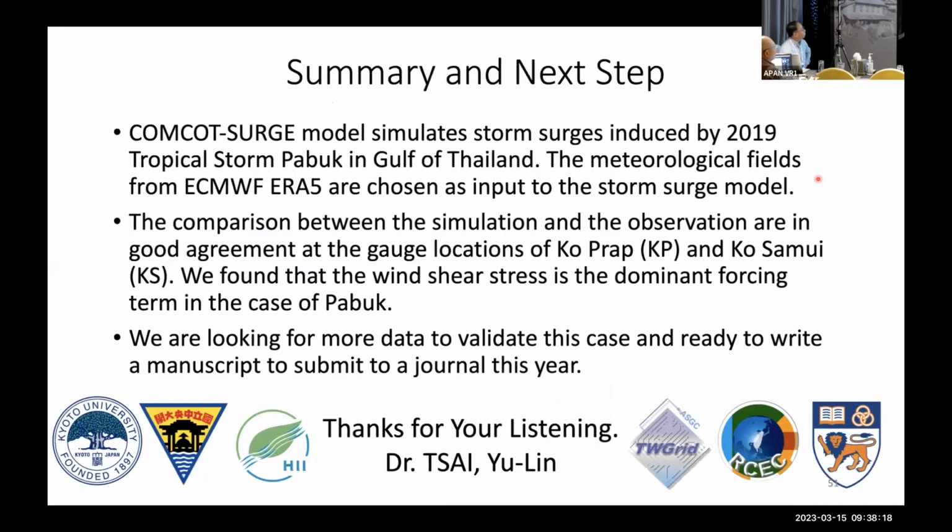And now, for the summary and the next step for this case, now Kanka can simulate the storm surges by this event in the Gulf of Thailand. So then we use the EIFI data as the input to drive our model simulations. Then the comparison at these two stations, KP and KAs, matched well. Then we found the wind shear stress is a dominant force in this case.